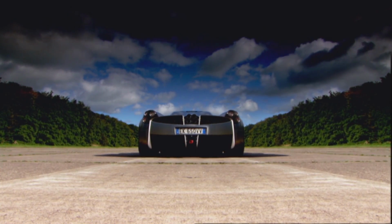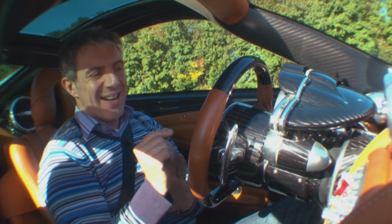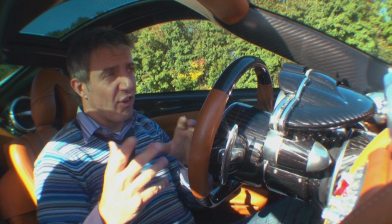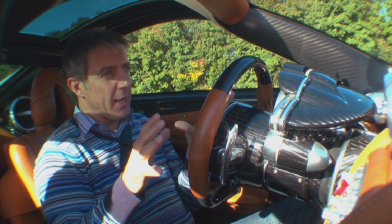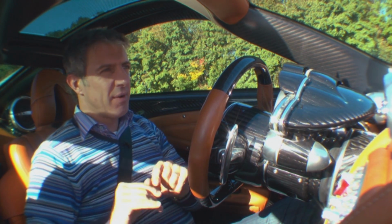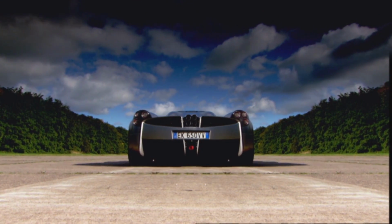So there's various different settings with this car. I've got it in sport mode, obviously, but because I've not done a practice run, I've elected not to turn all of the electronics off because, if I'm honest, I'm not too sure what it's going to be like. And it's quite nice to have a layer of cleverness when you're going to do 200 mile an hour, which is exactly what we're going to do.